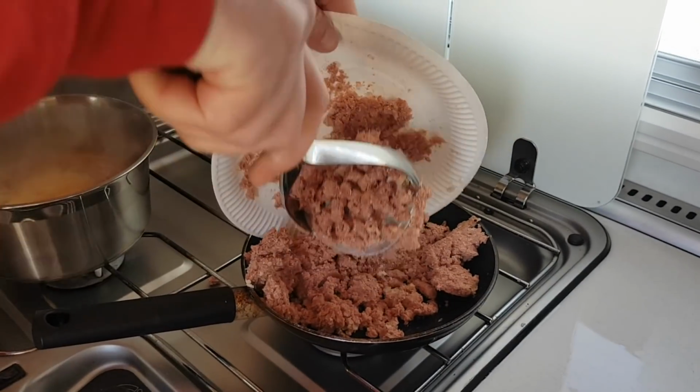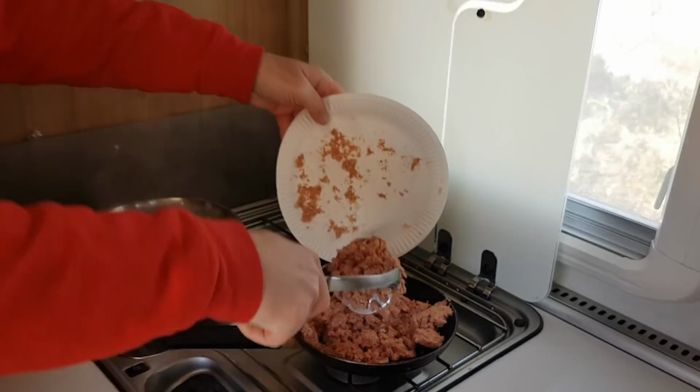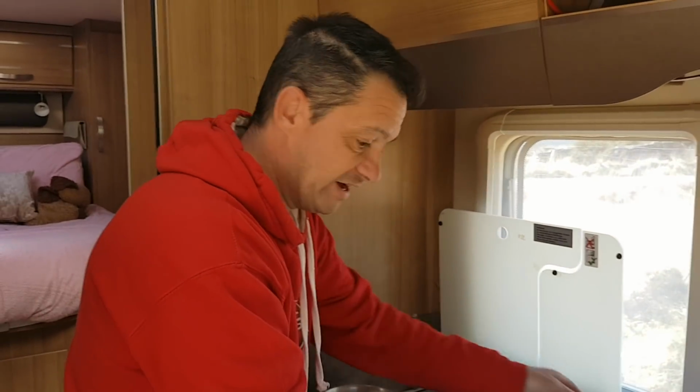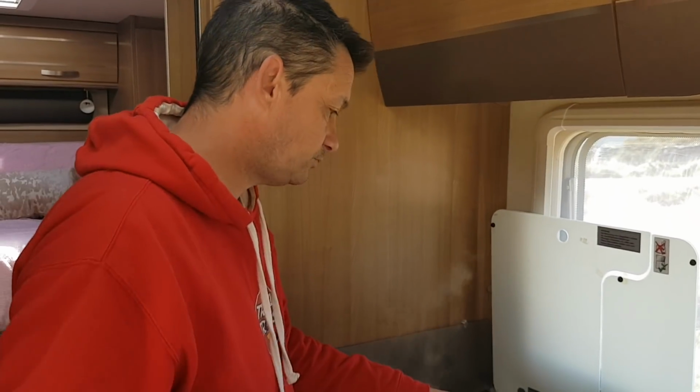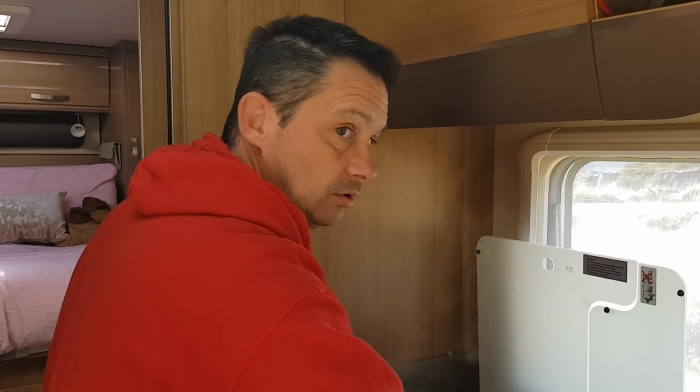Okay. Now how are you going to fit everything else in there? Well, that ain't my fault or problem, is it? It's not my fault we've got a small frying pan. You put that in and you fry it until it gets hot and stuff.